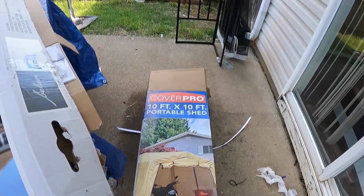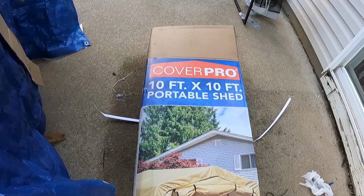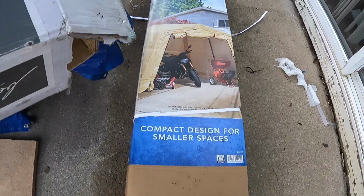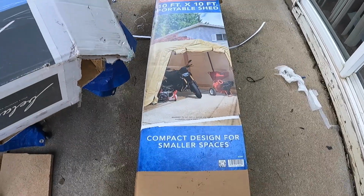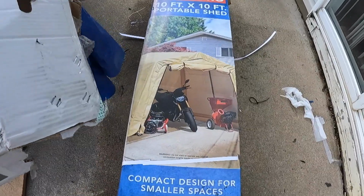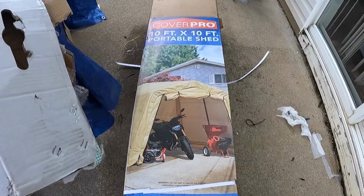All right, this is my solution. I've got this Cover Pro 10 by 10 foot portable shed, and I got this at Harbor Freight. It was $169, 10 by 10. It's a little portable vinyl shed, and that's all I really wanted.